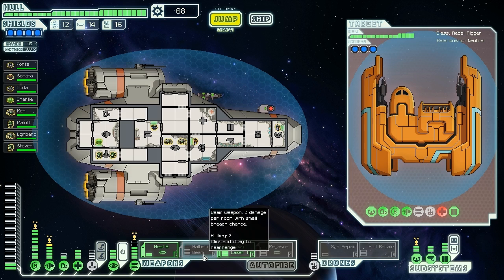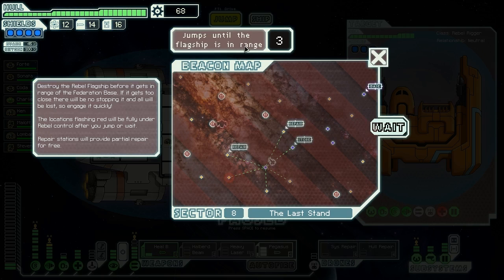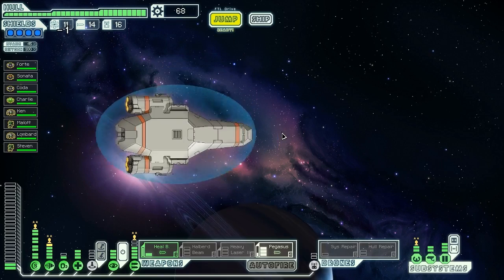I'm not convinced it's the best layout, because we have to turn off our healing bombs to use them. But this is basically the layout for once we've gotten their shields down. We only need Pegasus and heal bombs to actually start this out, I think. Oh, they're jumping away from me again. Okay, we'll jump to this repair beacon then, because they're going in the wrong direction. We'll have to circle around behind them.